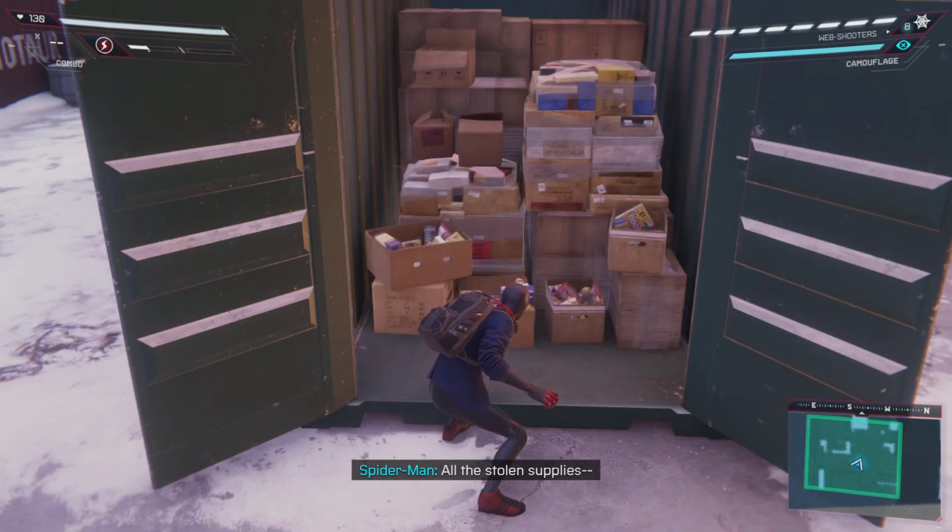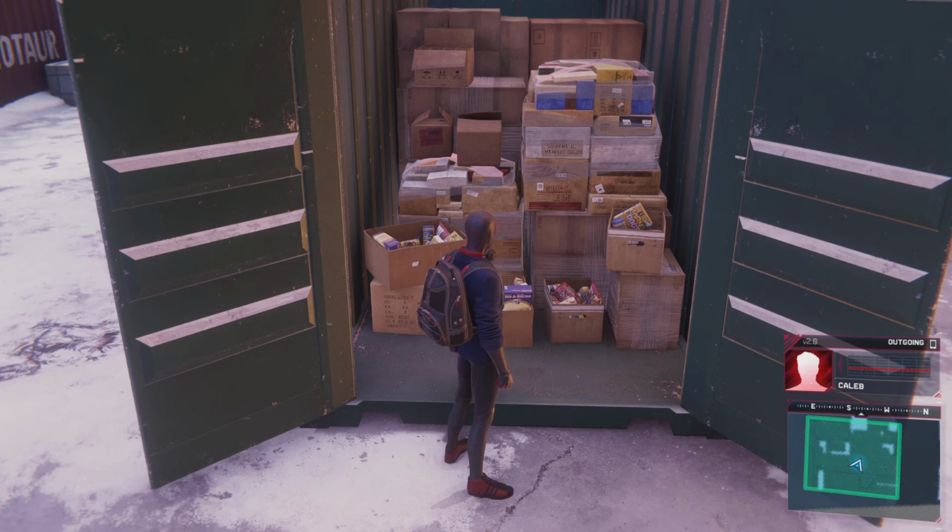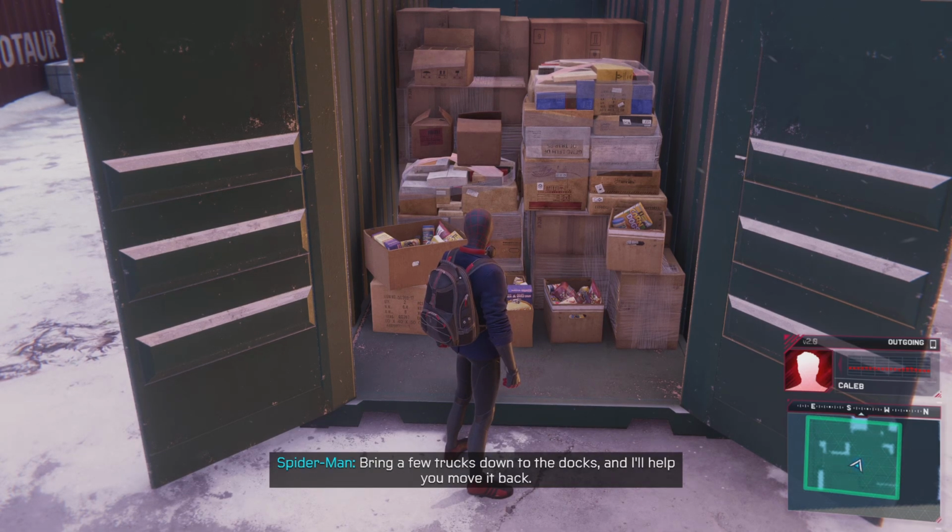There it is. All the stolen supplies. Hey, Caleb. Found your inventory. Bring a few trucks down to the docks, and I hope you move it back.